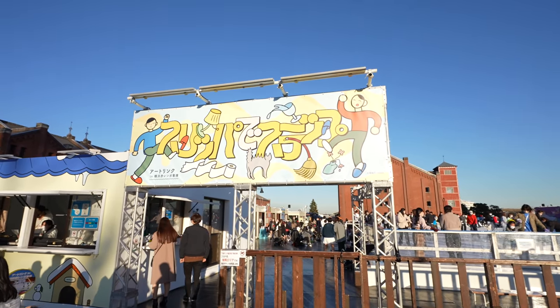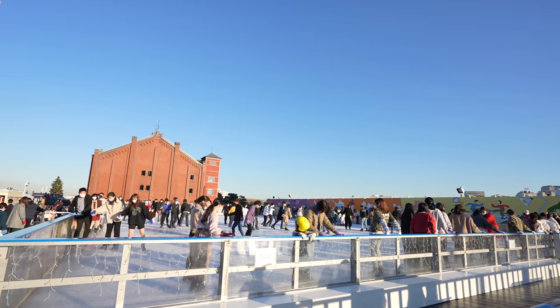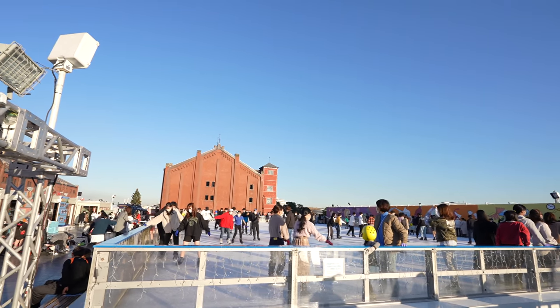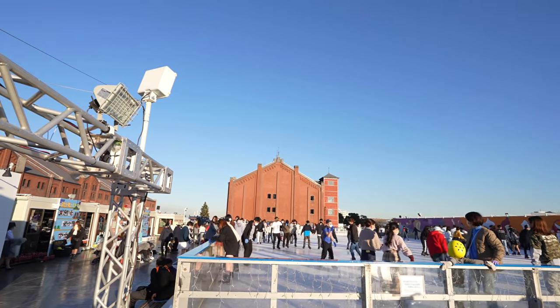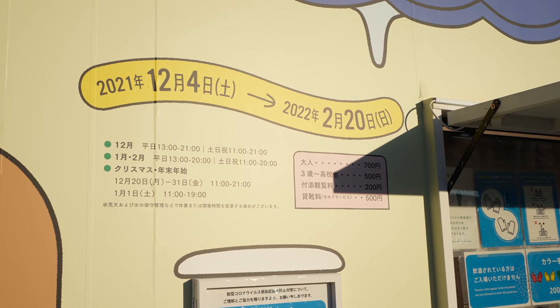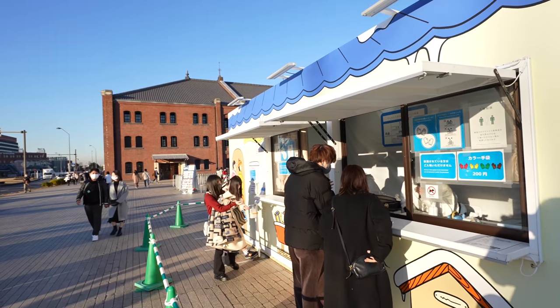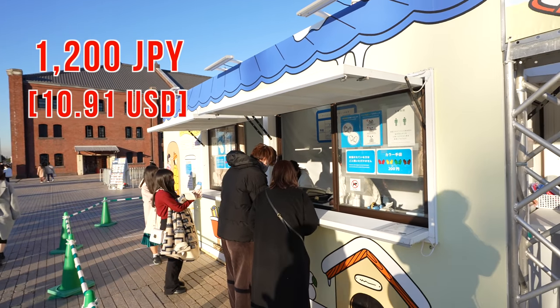Oh nice, the ice skating rink is back. Seems like many people are enjoying the ice skating over here. But let me see how much it costs. Oh, so about 700 Japanese yen, and then you also have to pay 500 Japanese yen for the shoes. So 1,200 Japanese yen. It's not bad.